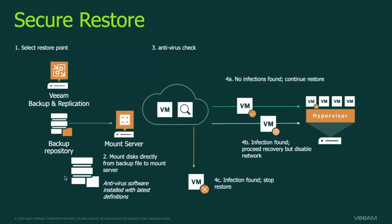Now, if there's an infection found, we can do one of two things. Well, first, let's start with no infection found. You've hit the jackpot. You can recover your VM back into production, and you're good to go. Now, if we find an infection, we can predetermine, as we go through the recovery process, what's going to happen if that takes place. So we can do one of two things.